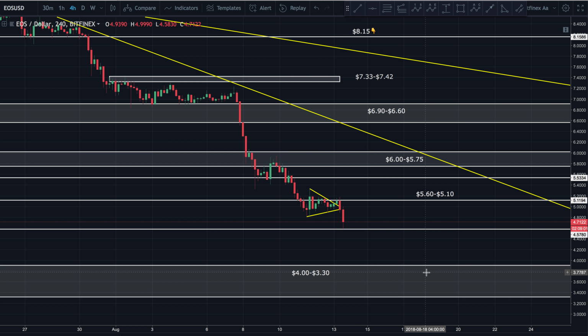I've already got my long positions that I've held. I hold about 20% of my portfolio in long positions. A good portion of that is EOS, and I won't sell no matter what. But am I going to enter any long positions as of right now? Nope. I'm waiting for the $4 to possibly $3.50. That's just my opinion, though, guys. You guys do whatever you want, not financial advice.